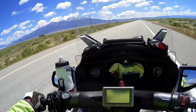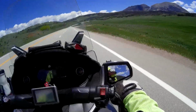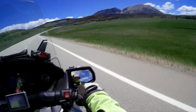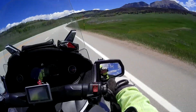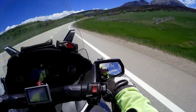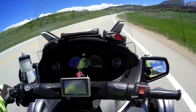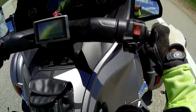We left Monte Vista, Colorado, heading east towards Colorado Springs. This is a relatively short 183-mile ride. We took US 160 east to Walsenburg, Colorado, then picked up Interstate 25 north to Colorado Springs. Another mild riding day, with temperatures starting out in the low 70s and reaching the mid-80s.